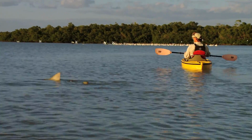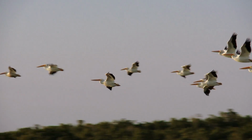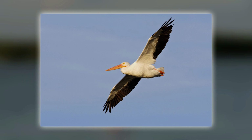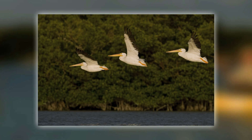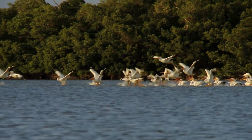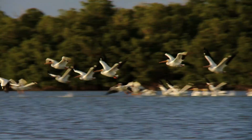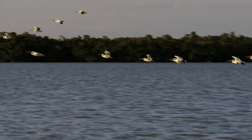That was pretty cool. A little bull shark. Oh, they're taking off, Jason. This is nice. Nice. Again, behind you. Nice flight stuff. Coming by you, Jason. Coming by you. Watch out for those whites. You can easily overexpose those whites on an afternoon like this.